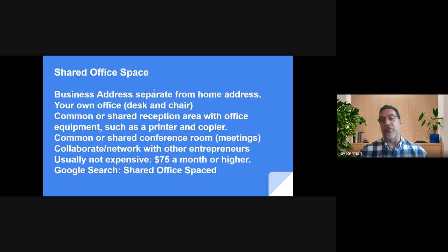So let me digress for a minute to explain what a shared office space is. What's nice about a shared office space is that it gives you a business address which separates you from your home address. Usually in a shared office space, you get your own office, which is basically a desk and a chair. There is a common or shared reception area with office equipment such as a printer or a copier. There's often a common or shared conference room, which is perfect for meetings. You can also collaborate or network with other entrepreneurs. They're usually not too expensive.